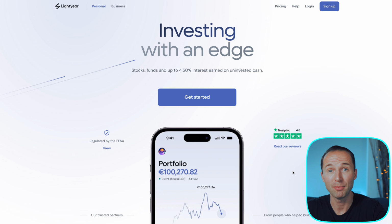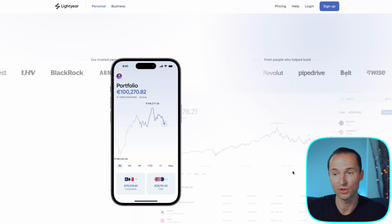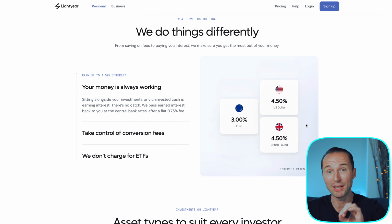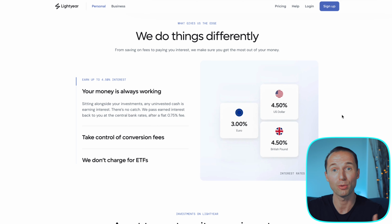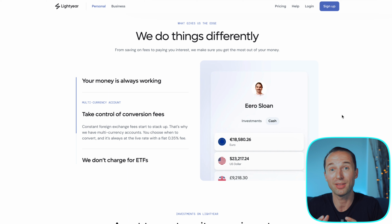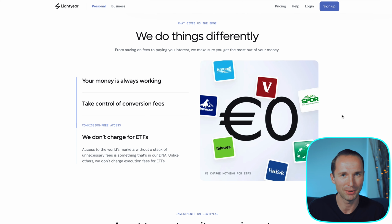Myself, I'm using Lightyear app, which is a broker that offers commission-free ETF trading and very low-cost stock trading and many other great things. But one of the great things they offer is also paying you interest on your idle cash that sits around. Currently, I get 3% on my euros. If you were to have pounds sitting there, you could get 4.5%. And the good thing is there's no lockup period. I could withdraw it at a moment's notice and use it however I want to. So that's really good because I don't want to have any lockup period, as I said, and I love having that flexibility.